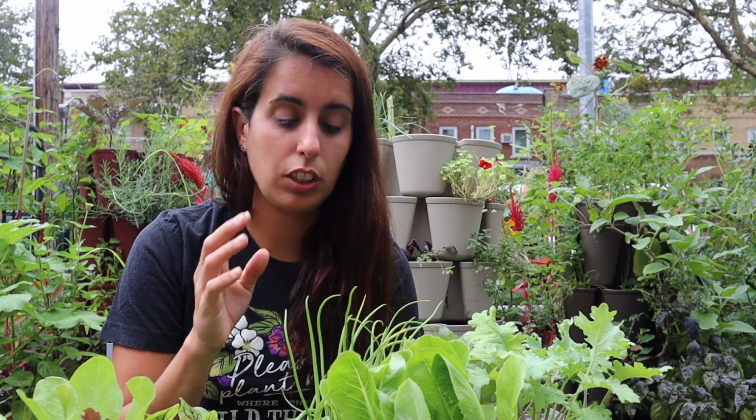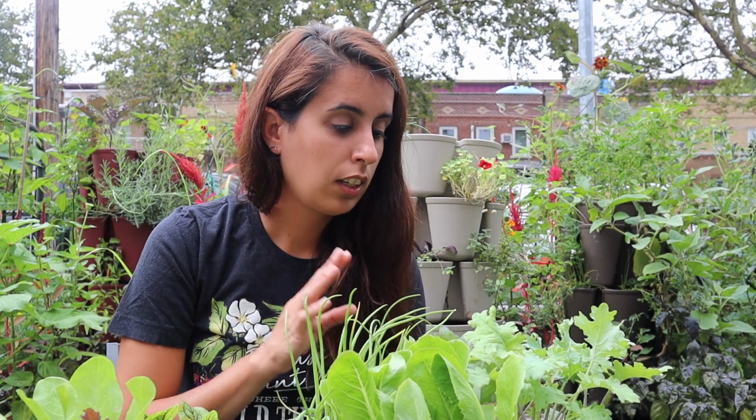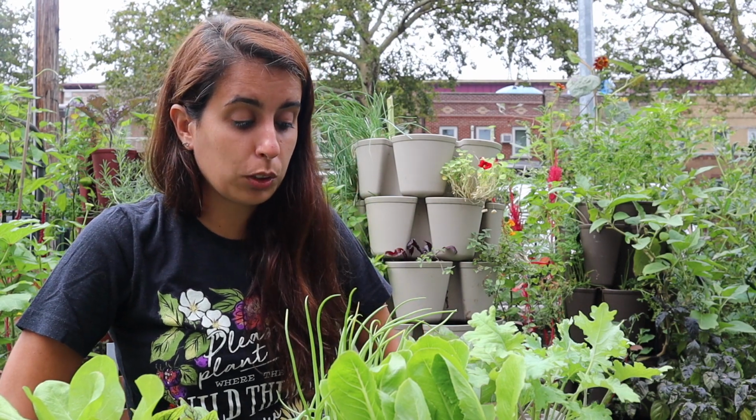So I got some easy, low maintenance things. I have some lettuces, some kale, a couple bunching onions because they look nice, and a few beets. Hopefully they'll mature before the frost comes. So with that said, I want to talk about fall planting.